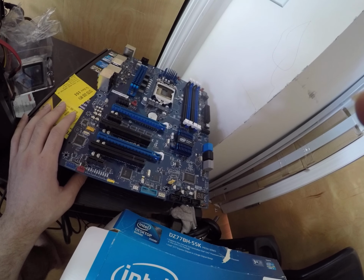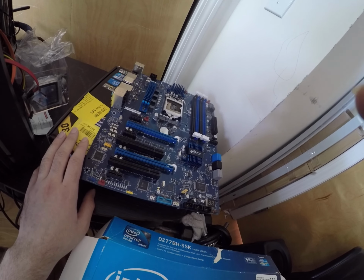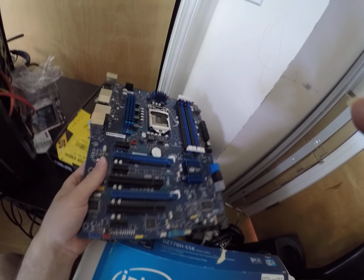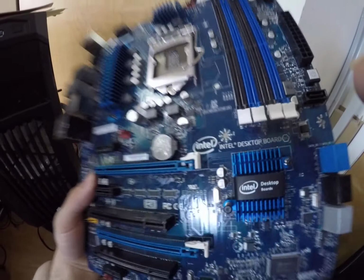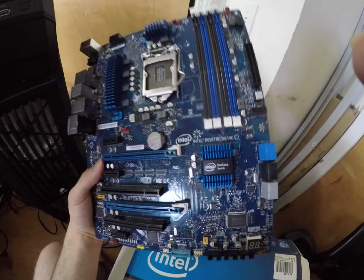Huh. Okay, it must be my power supply. Got a new power supply from Micro Center the other day. Plugged everything in, plugged into the board. It's not the power supply. This board caused me about 3 months of problems and endless video delays.